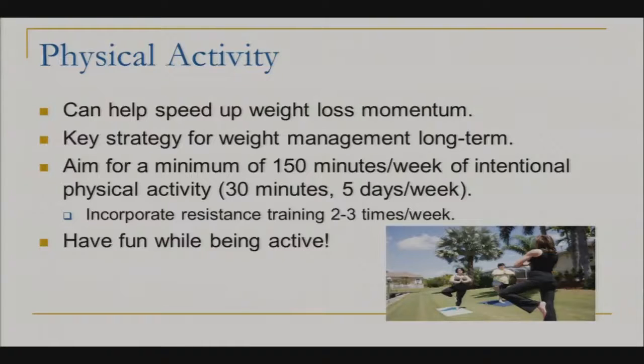Last is practicing physical activity. Physical activity can help speed up your weight loss momentum, but most importantly, it's a key strategy for long-term weight management. Our goal is to get in a minimum of 150 minutes of exercise per week. That's 30 minutes 5 times a week. This is intentional exercise, so it's outside of your typical day in and day out routine.